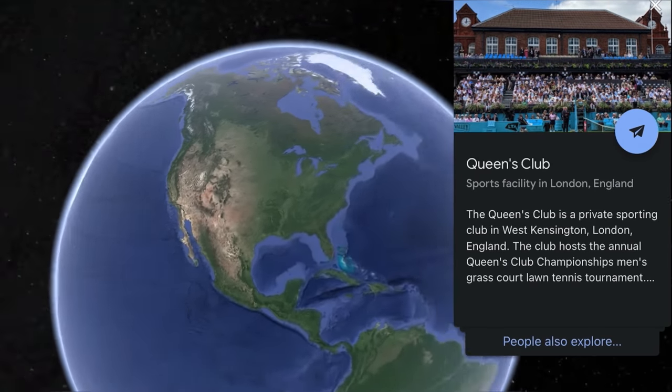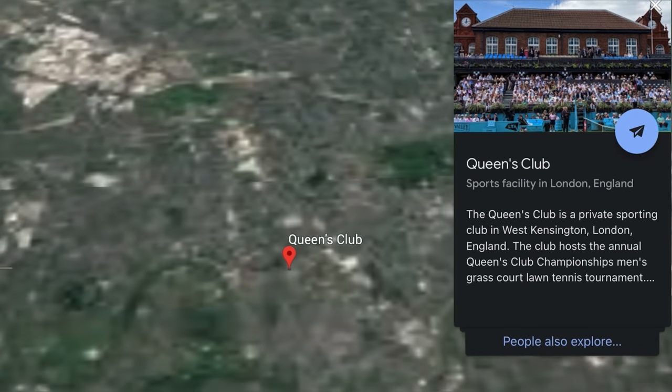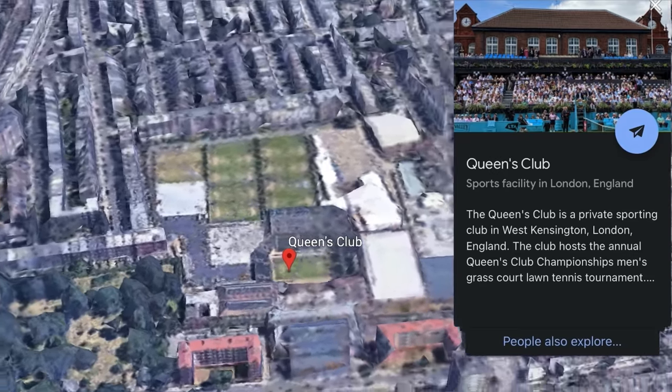The Queen's Club is a private sporting club in West Kensington, London, England. The club hosts the annual Queen's Club Championships, a men's grass court lawn tennis tournament.